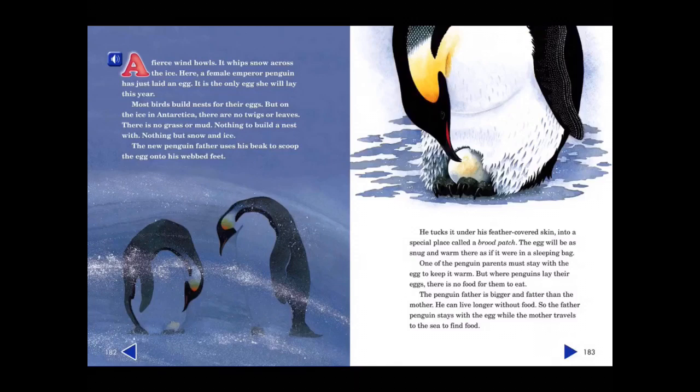A fierce wind howls. It whips snow across the ice. Here, a female emperor penguin has just laid an egg. It is the only egg she will lay this year. Most birds build nests for their eggs. But on the ice in Antarctica, there are no twigs or leaves. There is no grass or mud, nothing to build a nest with. Nothing but snow and ice.